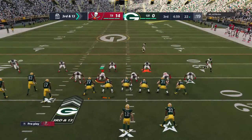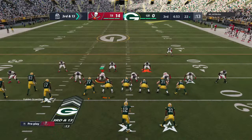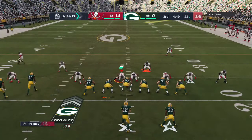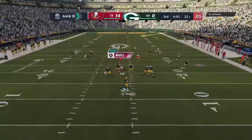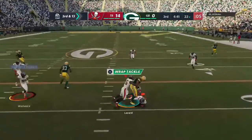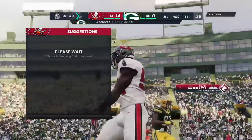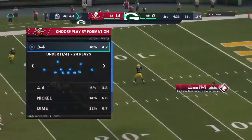3rd and 19. Watch the boot, watch the boot. 45, 45. Mike, 45. Watch the run. They're running it. Shotgun now for Rodgers. And able to find Allen Lazard. And he's going to be brought down short of the first at about the 31-yard line. They do get 9, but it leads to fourth down.